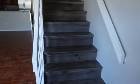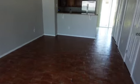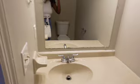Same view. Stairs are right here. I don't care for the color of the floor, but it's open. Let's see right here. Oh, okay. There's a half bath on the first floor, which I like. Excellent. I'm guessing that this is the dining room because there's a light fixture right here. So, dining room. Why does camera look so zoomed in? There we go. Let me zoom out.